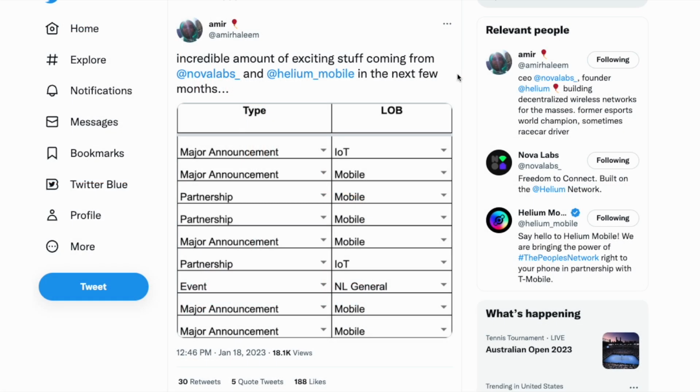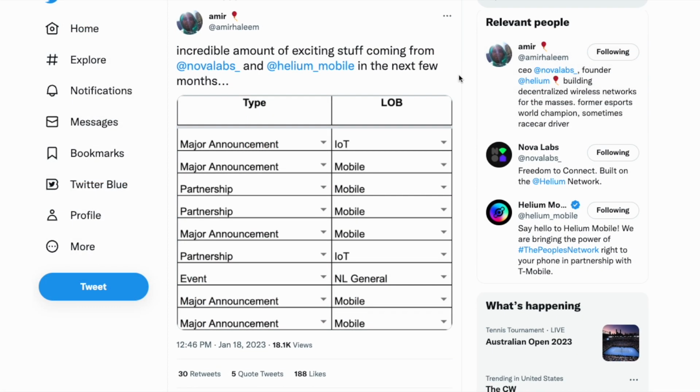Now, guys, I do want to highlight this tweet from Amir yesterday where he gave a little bit of a teaser at multiple announcements and partnerships and events. This, of course, is great news, but in the current state of the market that we're in, this isn't really going to move the price of HNT in any significant way for any significant period of time, just because of how altcoins and cryptos are so correlated right now in the depths of this bear market.